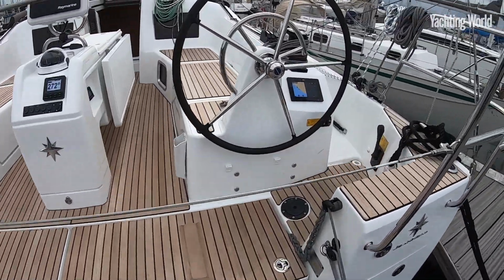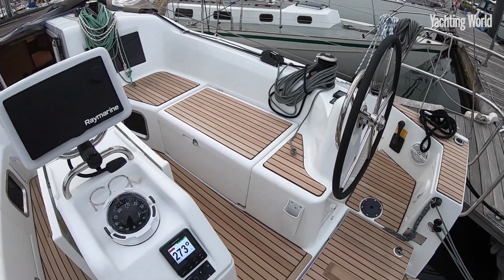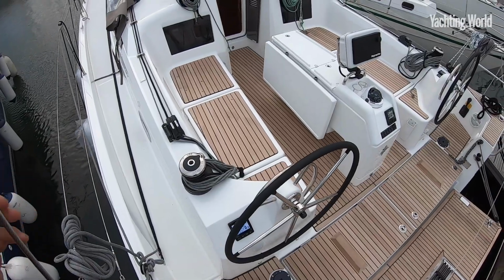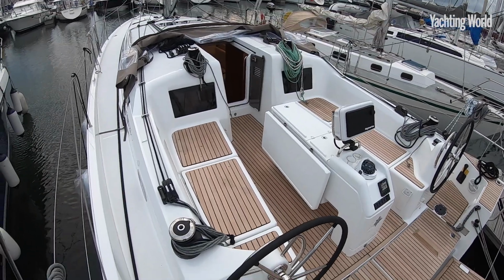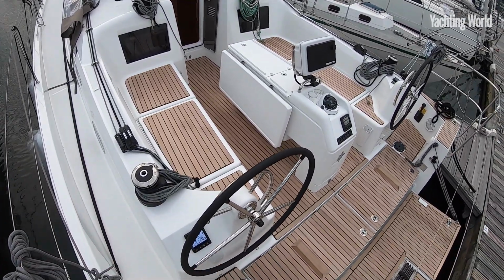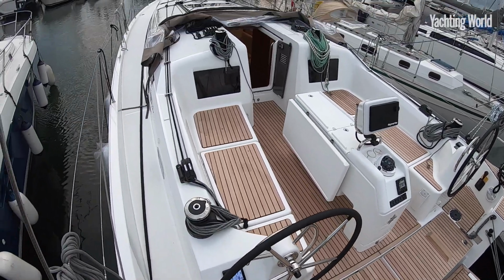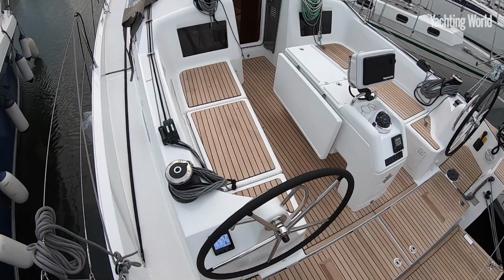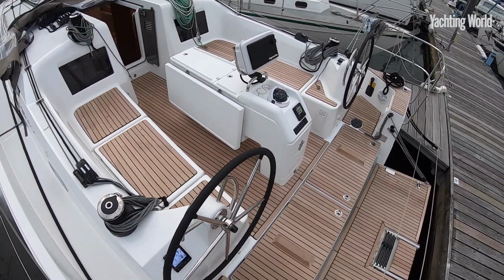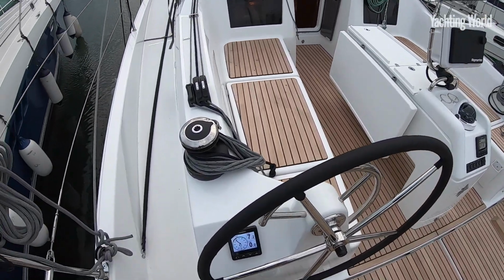So all the helming has been made easy, is kept in these aft quarters, brought to 2 winches. Nothing really surprising about the setup for sailing now. It's the norm really for production yachts now to bring the winches right aft and the wheels right aft. It maximises this cockpit space here. So one thing you do on this boat is constantly question yourself that it's only 40 foot. It really used every inch of the boat really well.